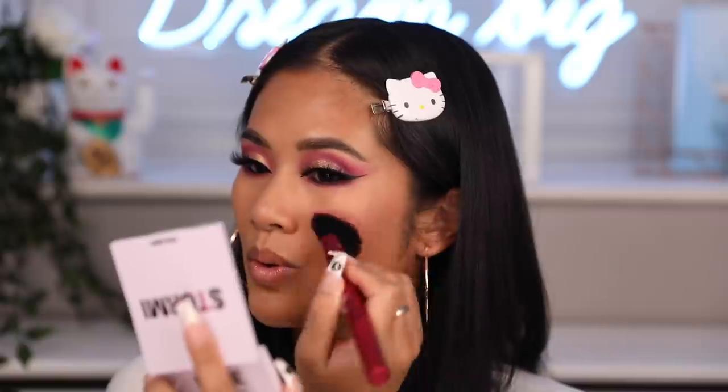I really wish Kylie did more than one blusher for this collection because I just feel like these colors are so light. I feel like someone who's a little bit browner, tan, I would appreciate it if there was just a little bit more options.